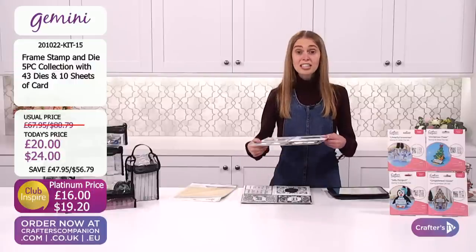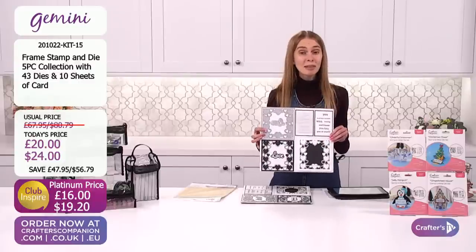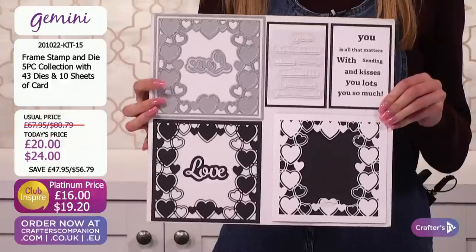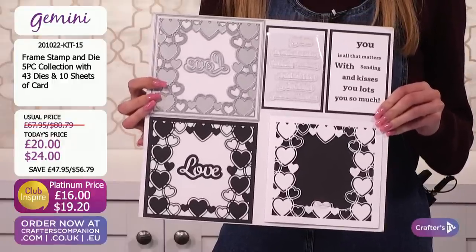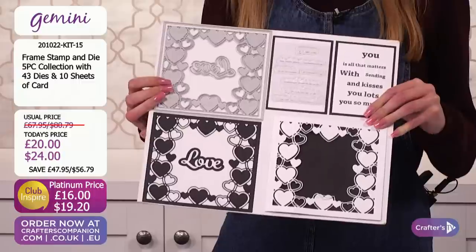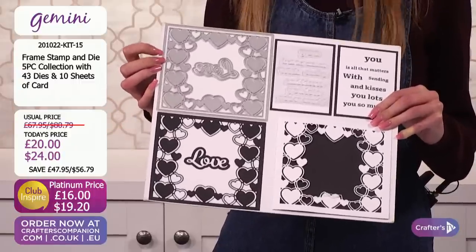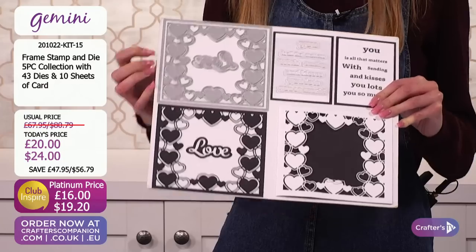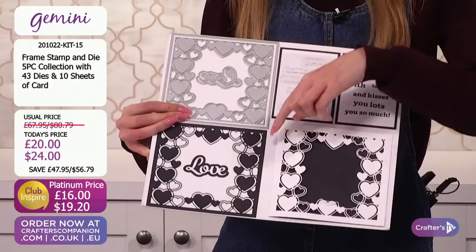Wow, if you've not got this in your craft stash already, I think today could definitely be the time to be snapping this one up, because this is an absolute steal of a deal, that is for sure. So this is all about creating your cards very quickly and easily, because you've got that really large frame die that will cut that detail into your card, but use it with that outer die and you can cut that detail out as a panel. So you've got options whether you want that cut into the front of the card or that separate panel.